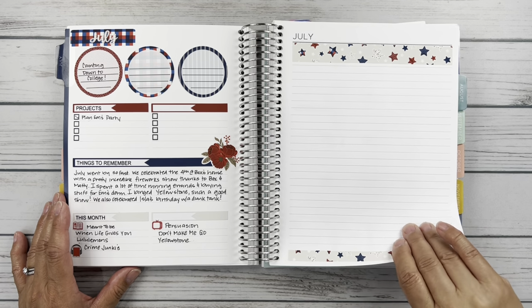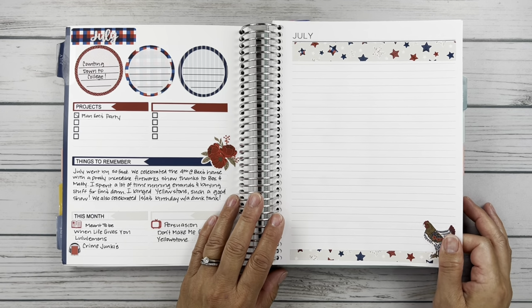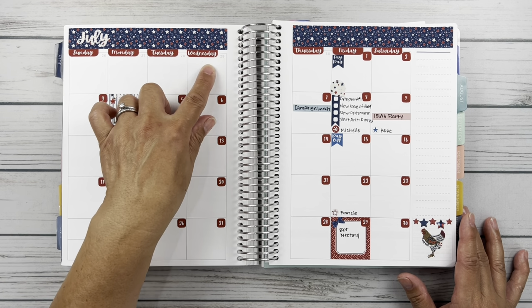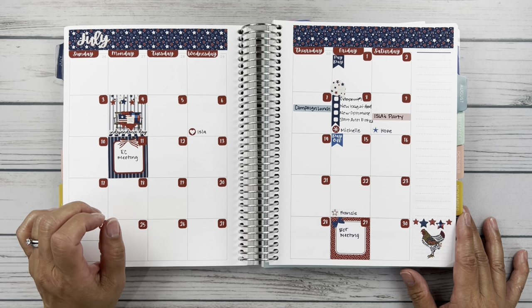Didn't have any notes that I took this month here on this page, but look at this gorgeous wide wash. Isn't that pretty? And then looking at the month view, I loved this header with the deep red dates here. Oh, so pretty. And then a couple of deco boxes.